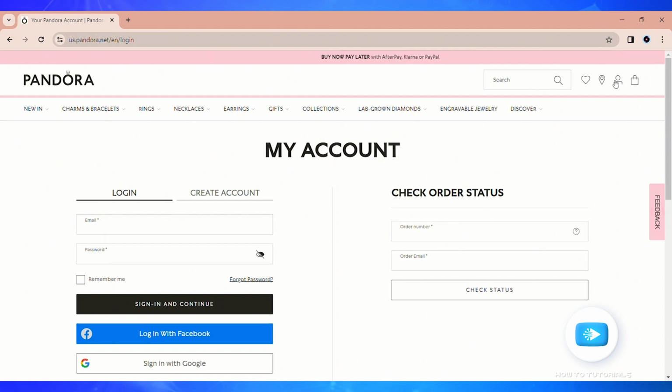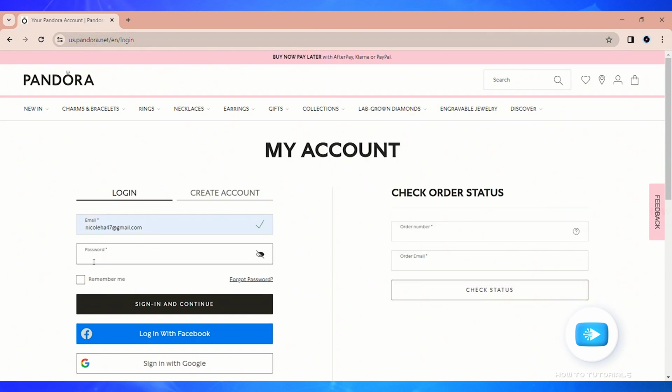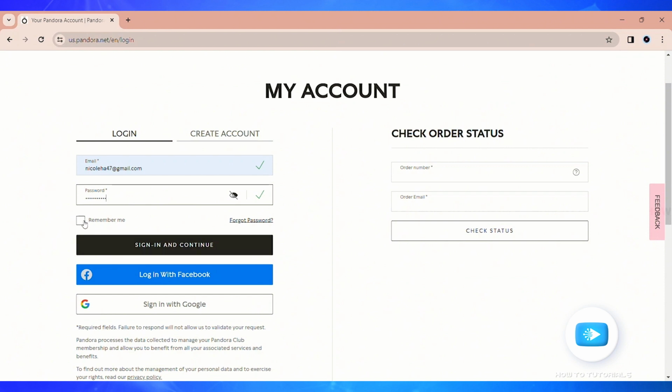Here you can either log in, create account or check order status. Since we're going to log into our Pandora account, we'll have to enter our email address and the password. If you'd like the website to remember your credential, click on the Remember Me button. But if you've forgotten your password, you can click on this Forgot Password link and follow through the process.